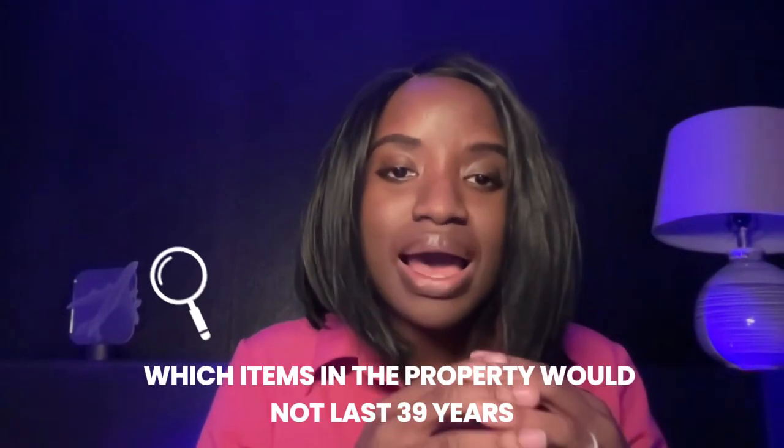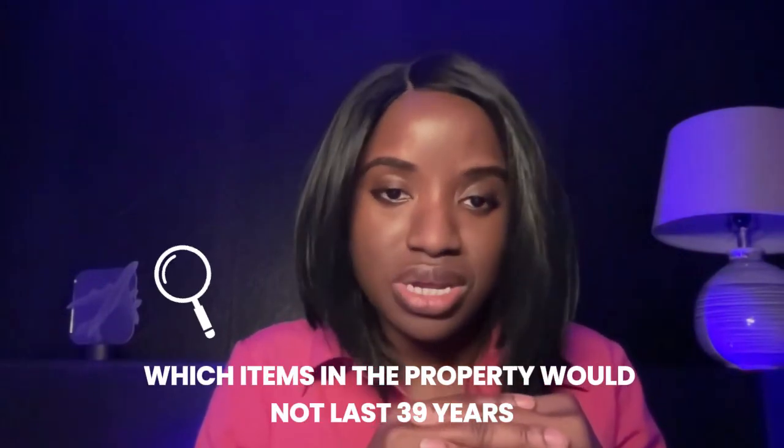What does this mean? This means that the government basically said, okay, there are items in the property that, although the property gets depreciated over 39 years, we know that not every item in that property will last 39 years. We know that some things like your cabinets, your flooring, your carpet, your light switch, all those things, wouldn't last 39 years, okay? So what happens is an engineer or cost segregation specialist comes out and does what's called a cost segregation study.